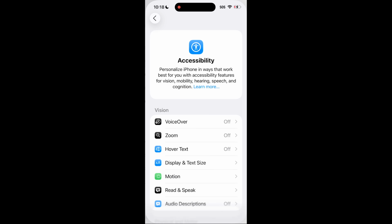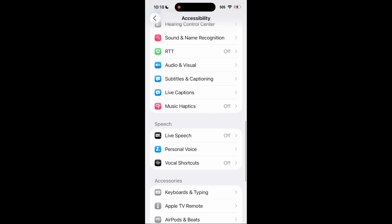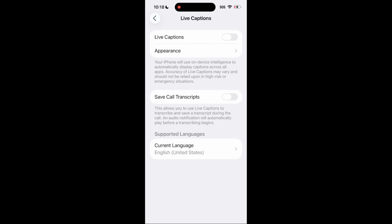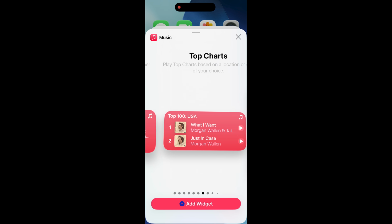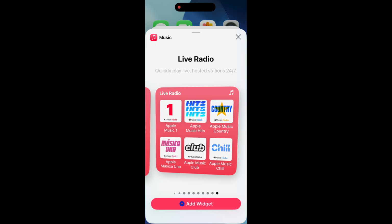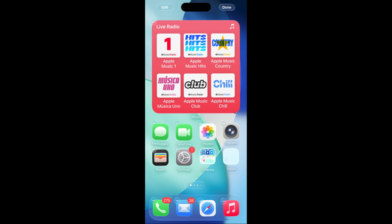Now, if you're the type of user that wants live captions, the transcribe call option is now referred to as save call transcripts, and people on the call will hear a sound and audio cue before any transcribing happens. There's also a new live radio option in the Apple Music widget that wasn't there before to give you direct live radio streams quickly on your device. I like that.